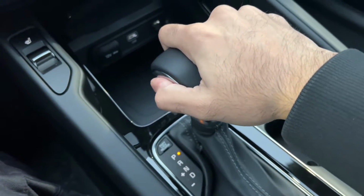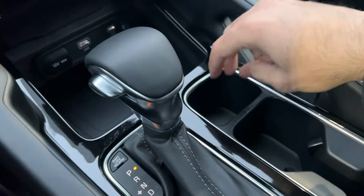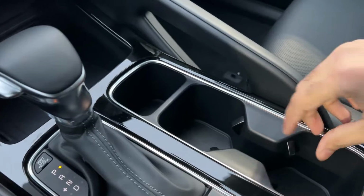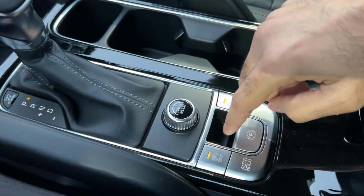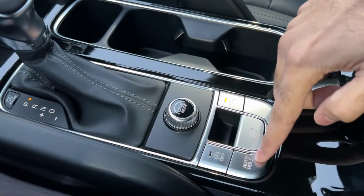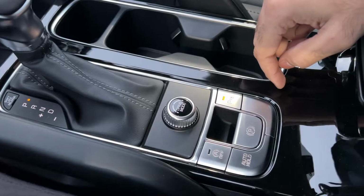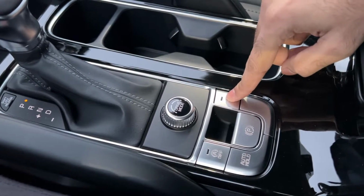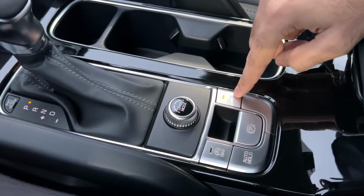This is your gear shifter, very normal. There's also a small change holder as well as two normal size cup holders. This button helps you save gas. It turns off the engine automatically when the car is stopped. There's your brake hold button and the parking brake, as well as that button actually turns off the rear sensor, so if you have a trailer hooked up, it won't constantly beep at you. It turns off those notifications.